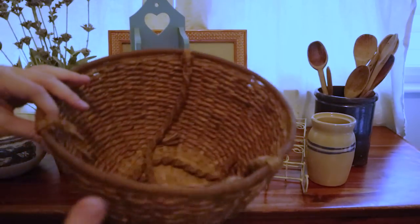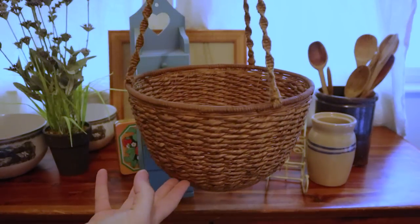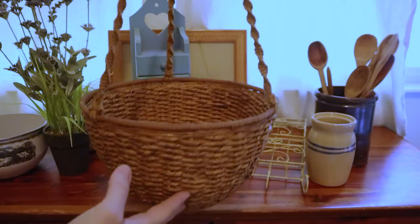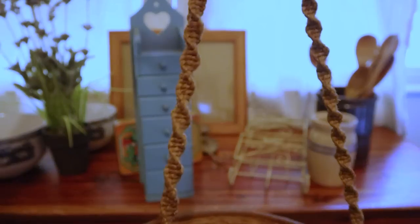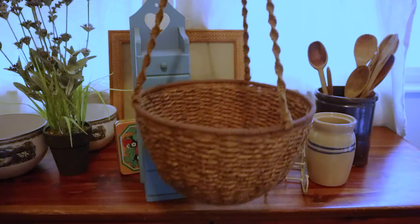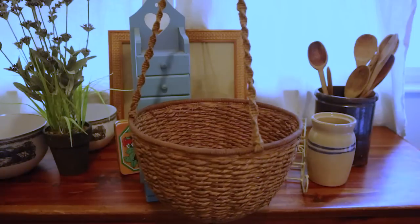And then last up, I got this really sweet hanging basket. It was hanging outside, so I actually had to go back inside and make a second transaction because I didn't see this until I was done. I love the detail of the ropes on this though. I don't know, I just thought it was really nice. It was in perfect condition, and it was literally $4 outside.